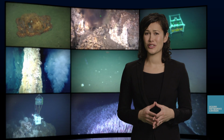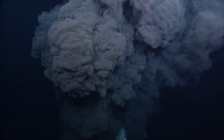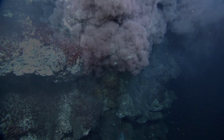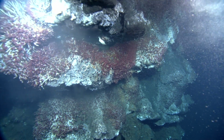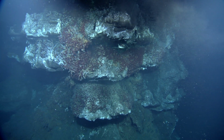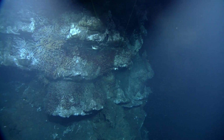Wow, pretty extreme conditions at these deep sea vents. How can anything actually live there? You're on an underwater volcano where there's absolutely nothing alive, and then boom, you come across this little oasis of life with color, reds, blues, and animals you've never seen before. Everything we brought up had never been seen by a scientist before.